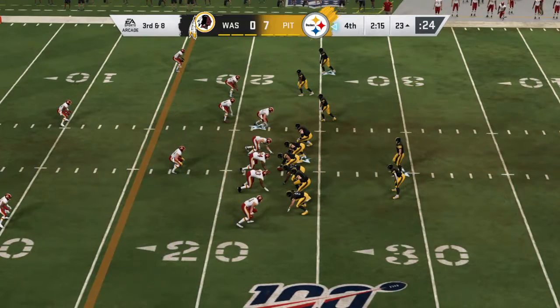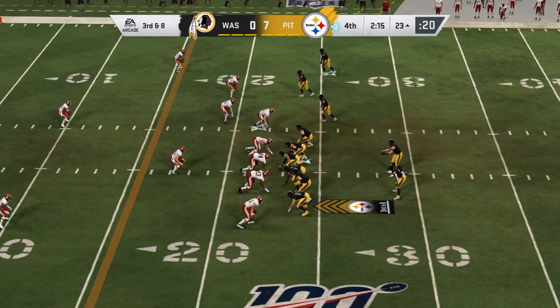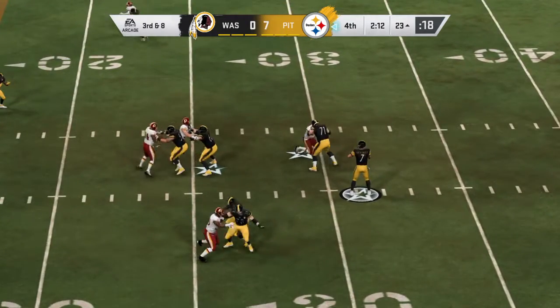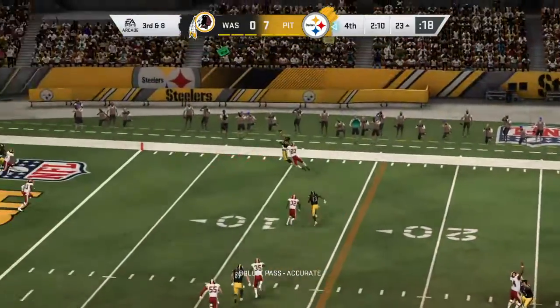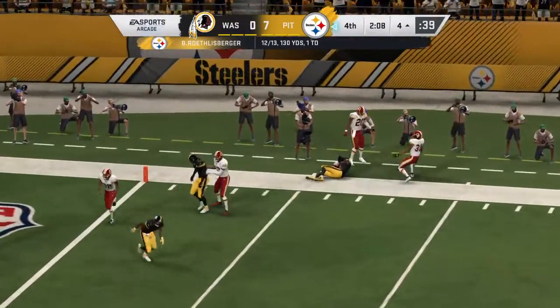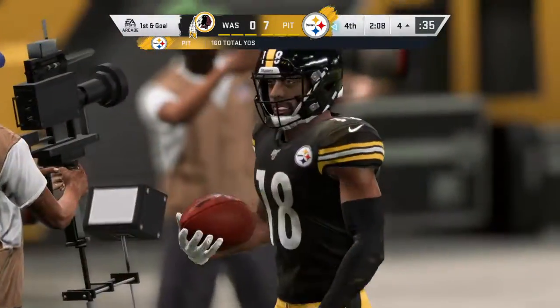And the delay of game penalty makes this much more difficult. 3rd and 8. From the gun, it's Roethlisberger. And it's complete. What a catch at the 7. They're able to convert on 3rd down, and that sets up a 1st and goal.